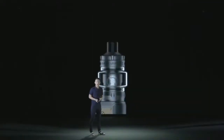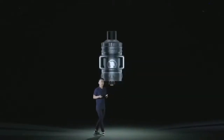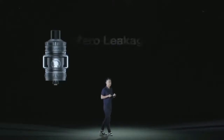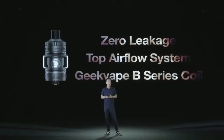Now you get it? It's the Geekvape Z Nano Tank. With the slimmest body among all the Z tanks, it looks perfect with the Geekvape Z50 mod, and they're born to be together. The Geekvape Z Nano Tank inherits the Z tank tradition, the leak-proof design, and the top airflow system, and is powered by the Geekvape B-series coil: bigger clouds, smoother flavor, and stronger throat hit.